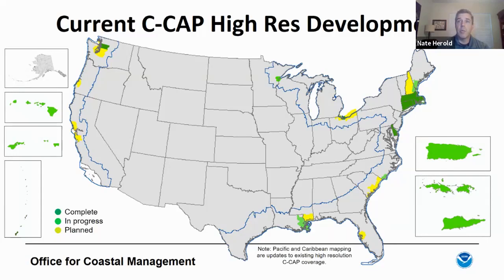That's a data set that we are hoping to release in the early summer timeframe of this year. So hopefully folks will eagerly be anticipating that. And then some of the other areas that are highlighted in yellow where we're just starting some of that work, or started it previously and need to make room in our production queue to get back to it.